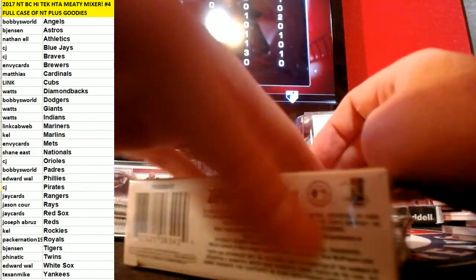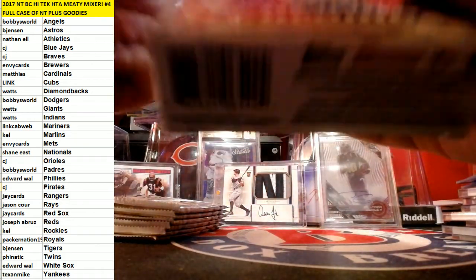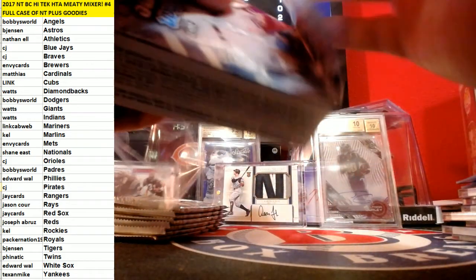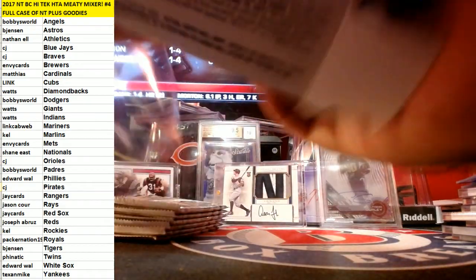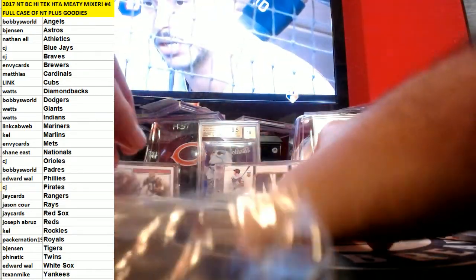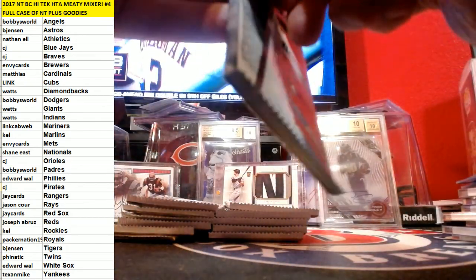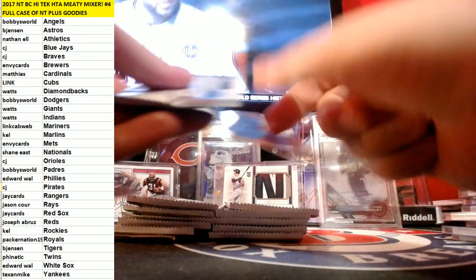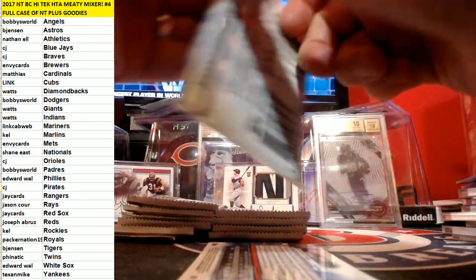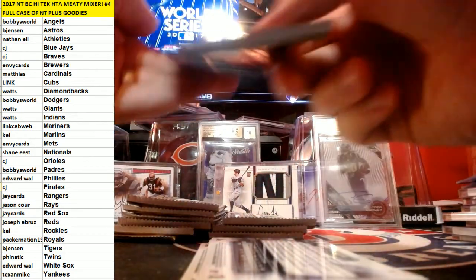Ichiro 101 out of the Clearly Authentic was sick. That was another big one we hit, James, or Joe. This year's Clearly Authentic. We have the Ichiro Rookie Reprint 101. Three. So we got 4 NT, 4 HTA, 4 Hobby, 3 Bowman High Tech, 3 Archives.